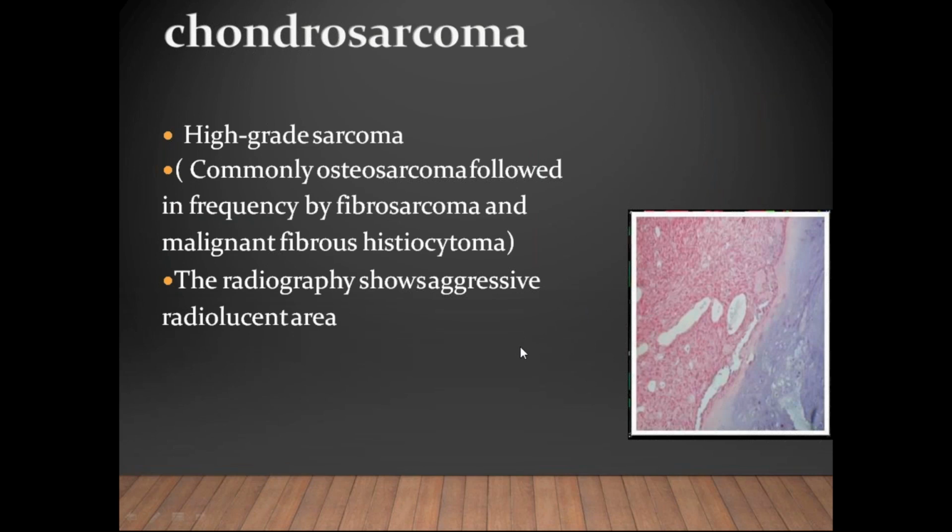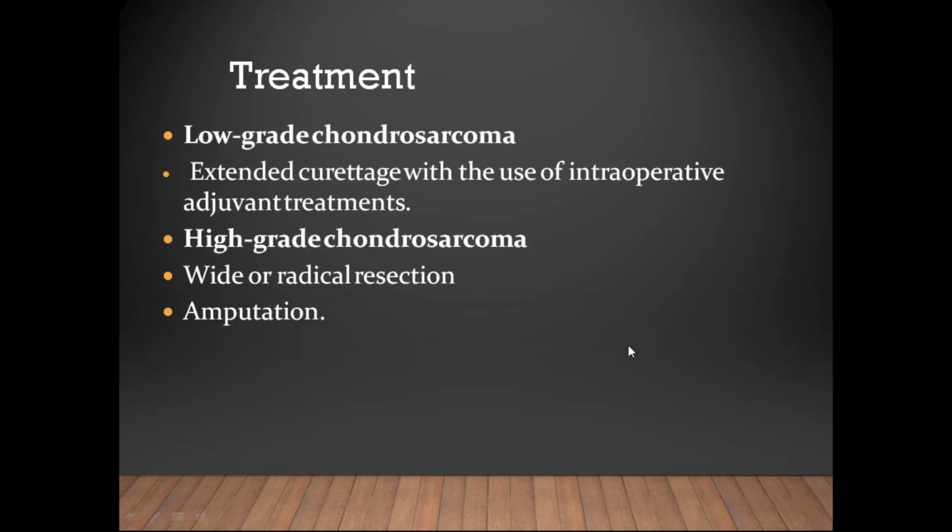Dedifferentiated. This is a high-grade sarcoma. It is osteosarcoma followed by chondrosarcoma, which is dedifferentiated. So it may be anything. And the radiography shows an aggressive radiolucent area.